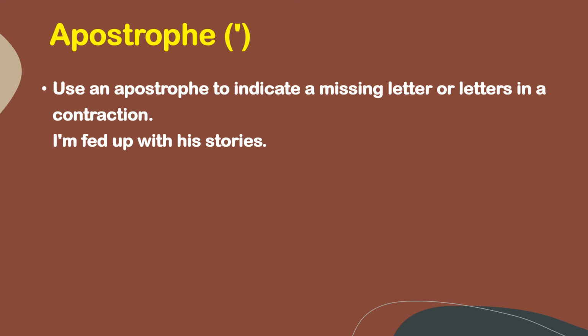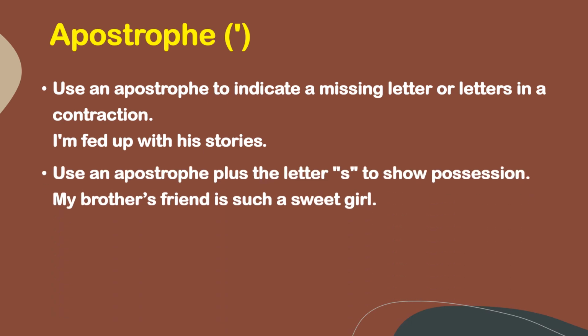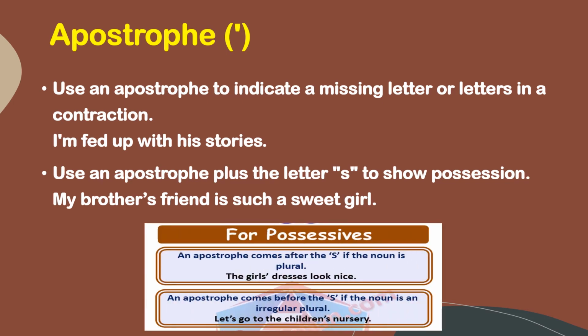And the second main use of the apostrophe is to show possession, that I own something. Okay, my sister's book, my brother's friend is such a sweet girl. Now, an apostrophe comes after the S if the noun is plural. Now this has to be paid attention to.